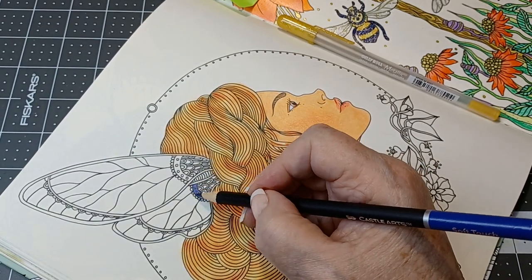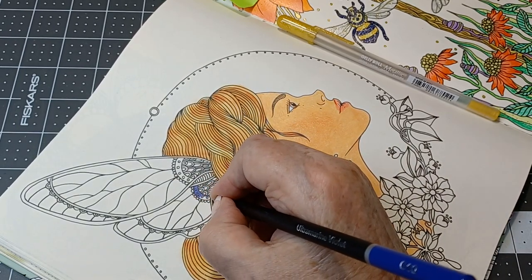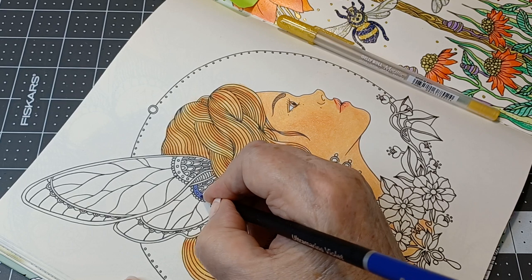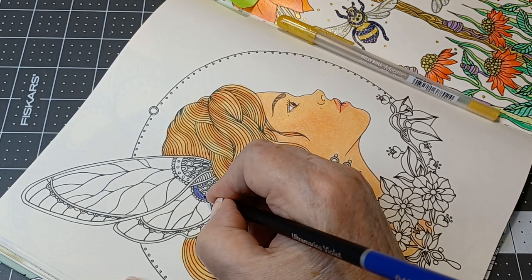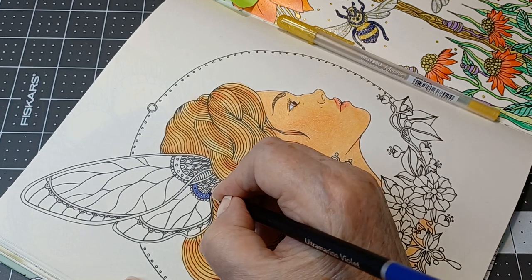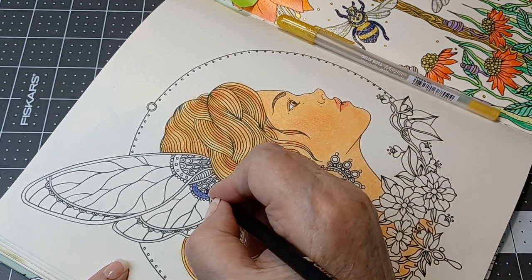And I'm not doing it here because I had trouble over there when I did the white. So I'm going to do white in her wings, which I could do now. And then I could color any place I wanted to. But anyway, this navy blue is really, I mean, it'll smear like crazy. So you have to be really careful with it.